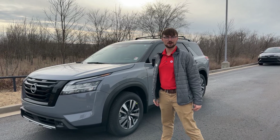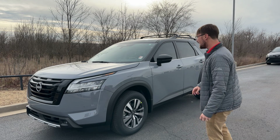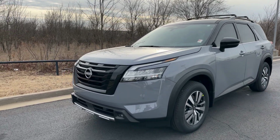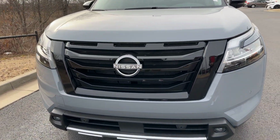Colton Shaberg with Nissan of Fort Smith here with our 2023 SL four-wheel drive Pathfinder. This thing is in the beautiful Boulder Gray, a new color that Nissan just recently came out with and has been very popular on the market. The Nissan Pathfinders have been completely redesigned.